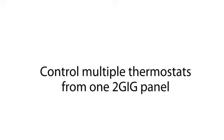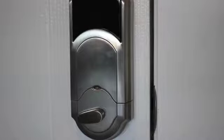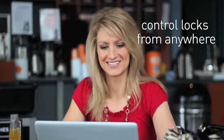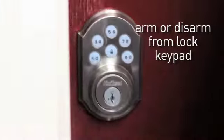Same with lights. If you want to turn lights on from outside or in a basement or in a hall, it's all controlled from our control panel as well. And locks, we can now add Z-Wave locks to a home, and you can lock your locks at night by just hitting one button, or you can basically go to that lock and put your code in and arm and disarm the system all from that Z-Wave lock as well.